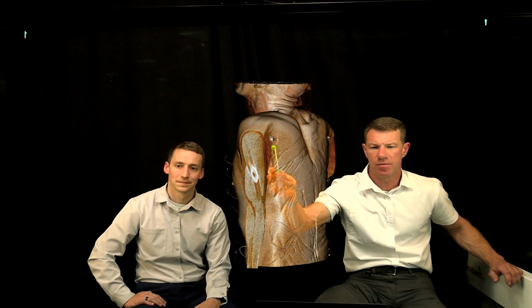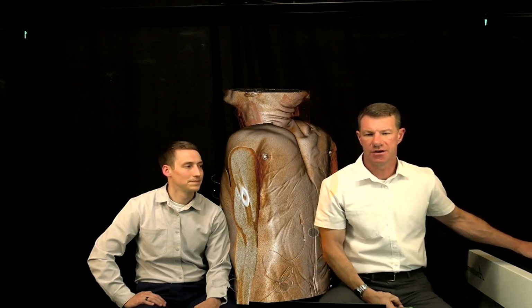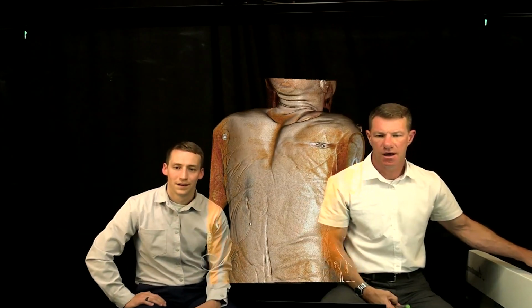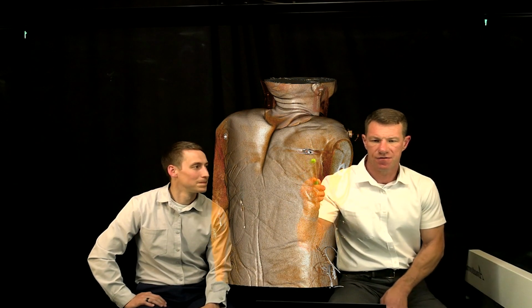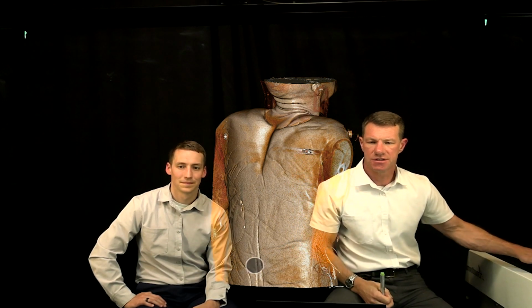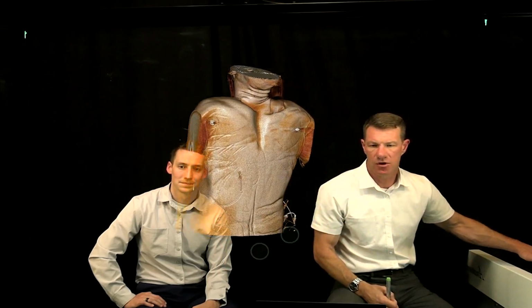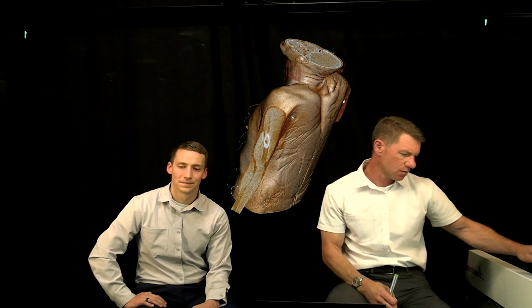Okay. What we can see here is the entry point where the projectile entered. I don't know if you were able to see at the time whether it exited or not, but here is the bullet itself, lying in the soft tissue. Let's take a look inside this gentleman and look at the path that it took through his body.